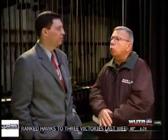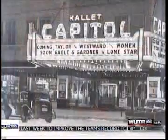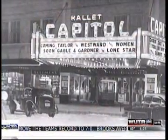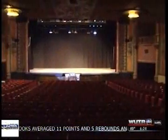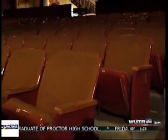Okay. And how original is the building? It's pretty much as it was built. It was renovated in 1939. Most of the changes were relatively minor cosmetic changes. So structurally, it's very much as it was when we opened. And how many seats on the main floor and up in the balcony? There are about 850 downstairs and about 938 upstairs.